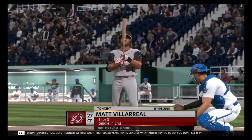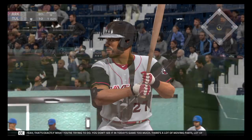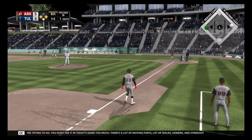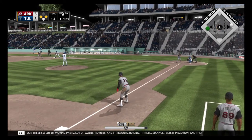Yeah, it's exactly what you're trying to do. You don't see it in today's game too much. There's a lot of moving parts, a lot of walks, homers, and strikeouts. But right there, manager sets it in motion, and the hitter just executes to perfection.